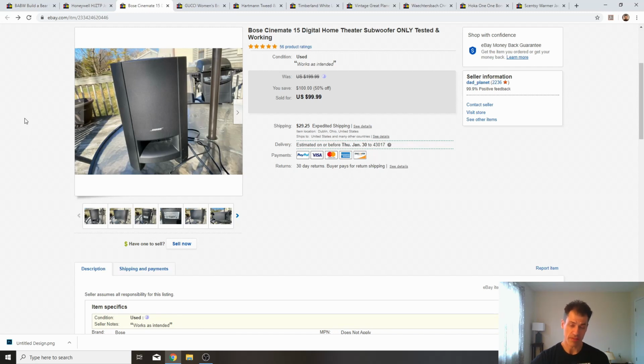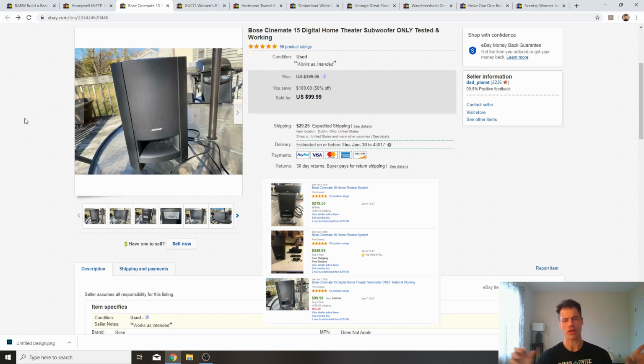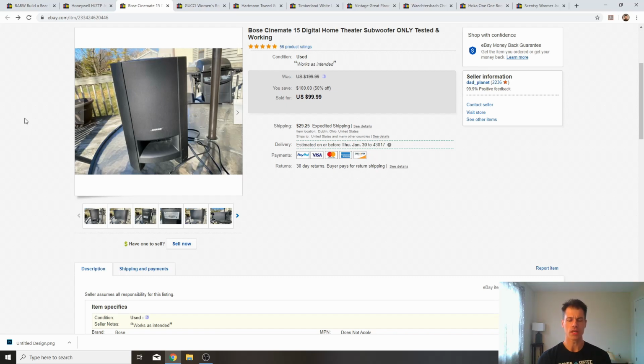Bose is an obvious Bolo. The Cinemate 15 in general, I believe it comes with, this is just the subwoofer. I believe it also comes with a sound bar, and there may be a third item that was included in that Cinemate 15 kit that Bose sold. So this was on a cart at, might have been at a Goodwill. It was at a thrift store for sure. I'm pretty sure I paid $9.99 for it. Worked wonderfully after I tested it. The buyer, I believe, took a best offer on this one of $91.99.